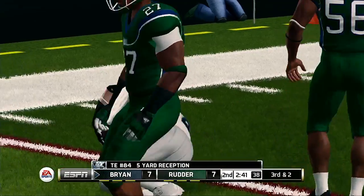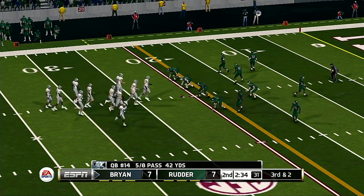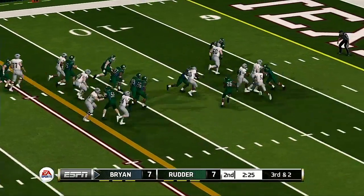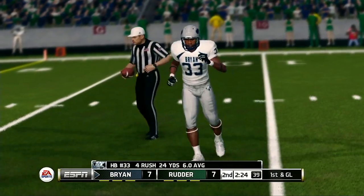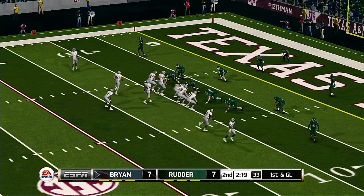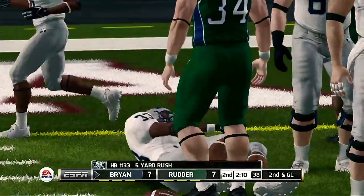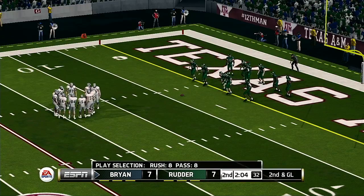And it's caught, and he's brought down quickly. He makes his way out to about the 9. First down, and they've got their eyes on that goal line. And he carries the ball for a nice gain. That's good for a gain of 5 yards. That brings him second and goal.